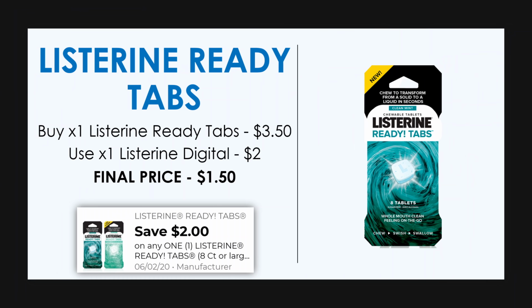Moving on, the next item for this deal is going to be the Listerine Ready tabs. So these are normally priced at $3.50, but right now there is a save $2 digital coupon which you can use for this item.